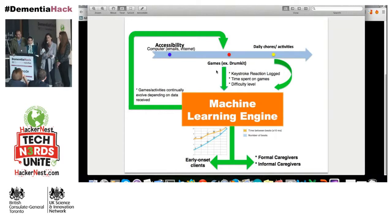So maybe you'll start using it as a mouse at first because you're unable to do that. But later on, it'll become more of a game. So the life cycle of the product actually extends throughout the sickness. It's not something that you can use only at one particular time. On the contrary, we wanted to make it adaptable for all stages.